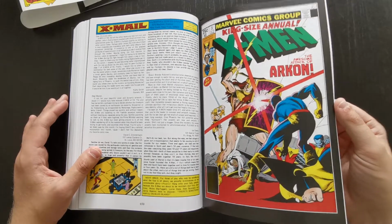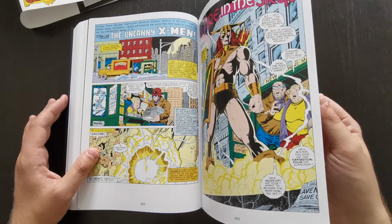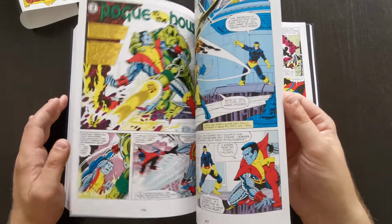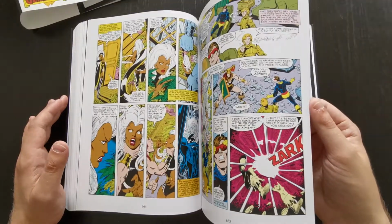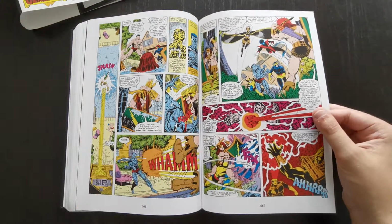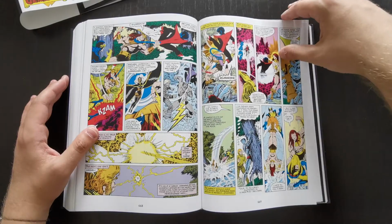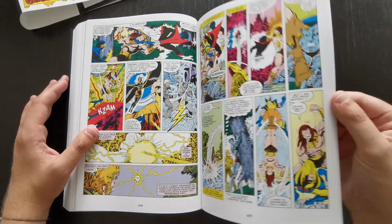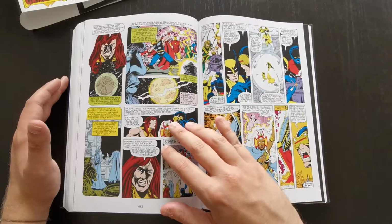Then you get an annual. Can't really remember this one. But basically, it's like this warlord guy. He's like a warlord from another planet, Conan-style character. And I don't know. It's something with him.